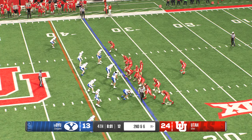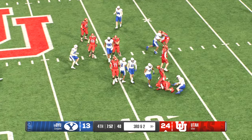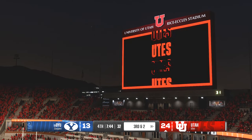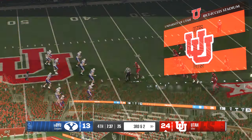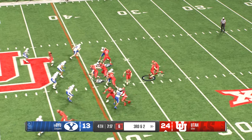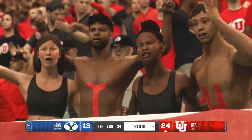Second down play coming up for this offense. And now the running back's got it again. That's a nice wrap up there by the junior. That gain sets up a third down play. They'll try to move the chains here on the ground. The Utes pick up enough yardage for a fresh set of downs. Quick call here by the offense to be able to pick up this first down.